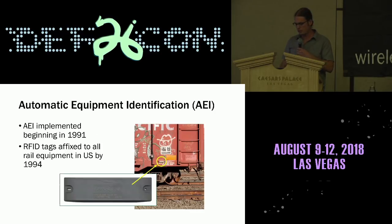So by 1991, the mandate went out, and by 1994, every rail car and engine in the US had an AEI tag on it. This is an actual AEI tag here. So it's an RFID tag.